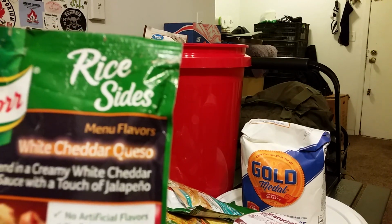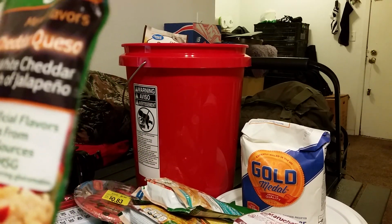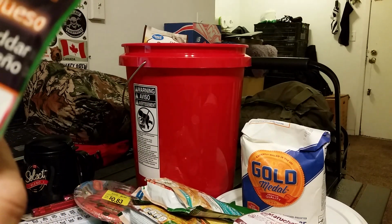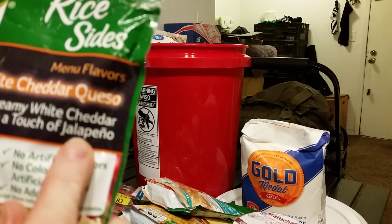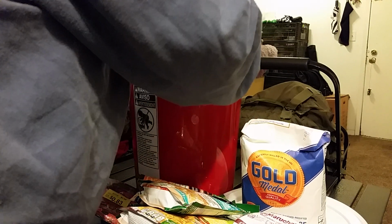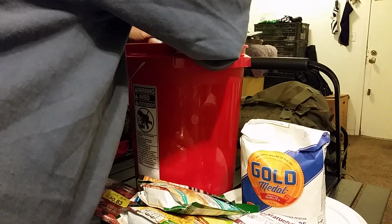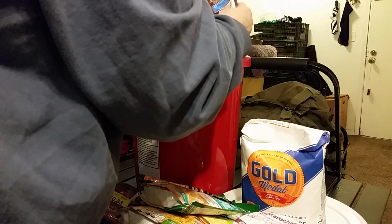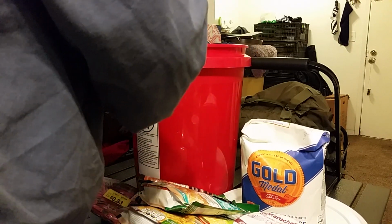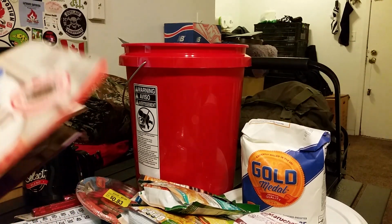White cheddar queso, and queso is Spanish for cheese. Yeah, see, it says cheddar. So a white cheddar instead of the orange yellow cheddar. And jalapeno to give it some spice. I believe that's all of the Northside or the Walmart brand. And then I also got 3 packs of the Walmart brand instant potatoes.